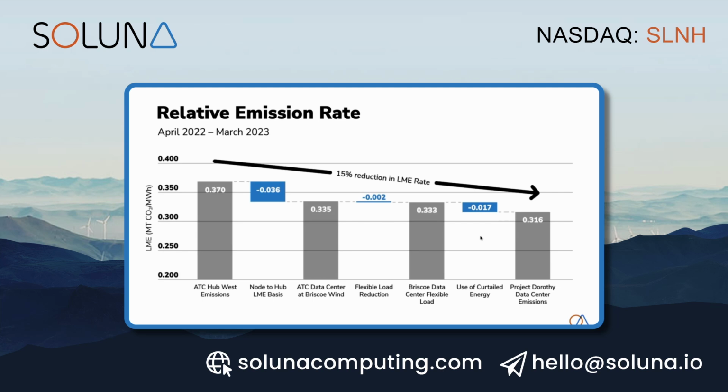We use better data. We're working with a company called Resurety that has much more granular data around local marginal emissions. And what they analyze is that at our location, our emissions input relative to our peers in the same area is 40% less. So we're 40% greener than the average crypto miner in the ERCOT region.